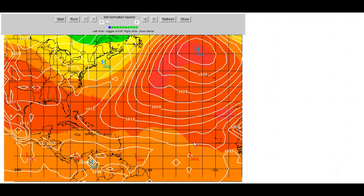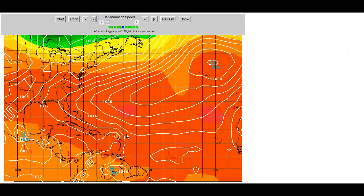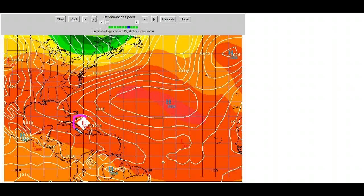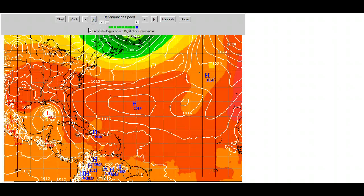Here's the 0Z run of the European from last night. Here's the low, 91L. It brings it west-northwest, and by day 5 has it in the northern Antilles here threatening Puerto Rico. We go farther out in time, it starts to strengthen the system, turns it into a hurricane in the southeastern Bahamas in 7 days, takes it through the Florida Keys just south of the Florida Peninsula and out into the central Gulf, where it continues to strengthen into a major hurricane by the end of the run. This is day 10.